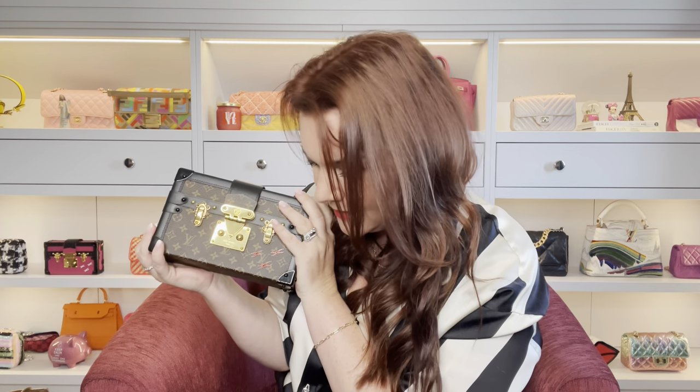The next bag that I would buy at today's price is the Louis Vuitton Petite Malle. This on my list is £4,400. Yes, it's an awful lot of money, but I love this bag. This bag is special to me. I have this epi leather one over here in the fuchsia, and I have one over there in the grey and light pink. This bag is just, to me, very, very special.